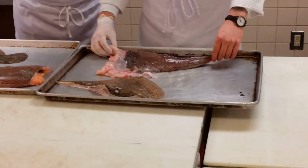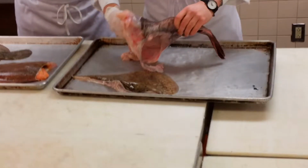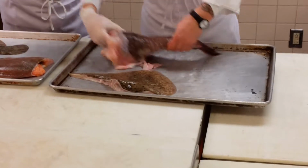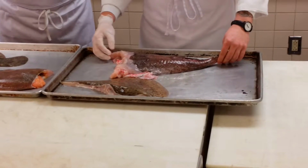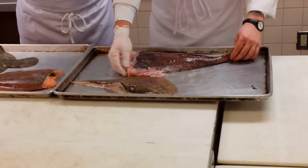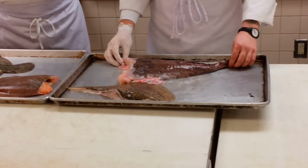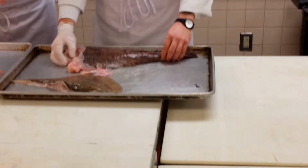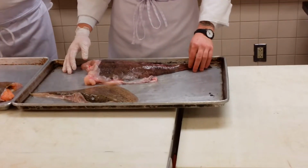It is a low activity fish. Good cooking technique for that? I'd say stews or anything hearty. Braise or stew. You could saute, you could do other things with that too. But the best techniques for that are braising and stewing.